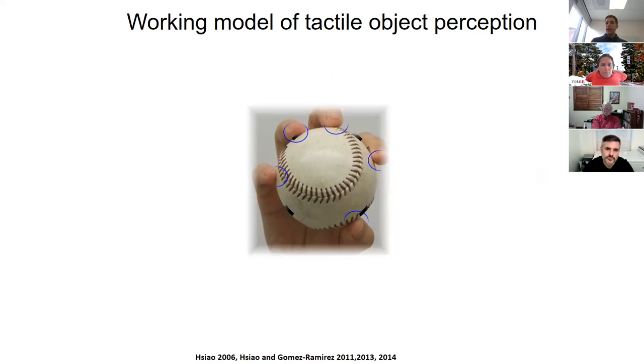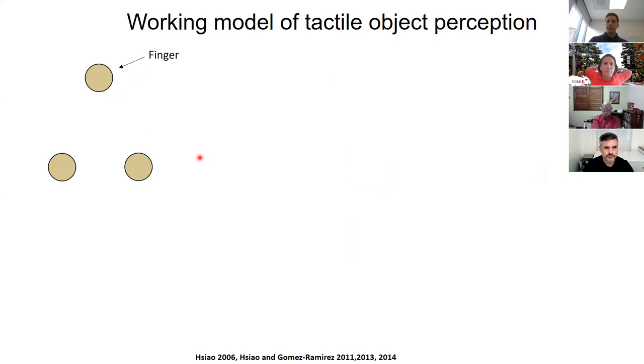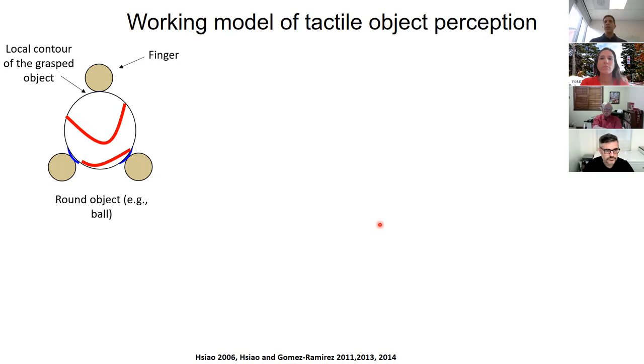So imagine that all of these circles are your fingers, so three fingers, and they're spatially apart. And the blue curves are the surface profiles of the object that's imprinted onto your finger. So based on these signals, the brain then derives an object that looks like a round ball. Right, and if you rotate it across, then you'll be able to feel the texture and build the representation. Oh yeah, that is a baseball.